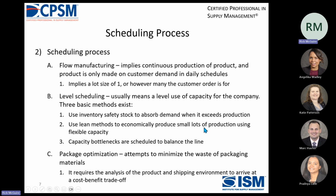Scheduling process, you'll hear a lot of these terms: flow manufacturing, continuous production of a product, and it's only made on customer demand in daily schedules. So flow manufacturing implies a lot size of 1. However many the customer orders for. So you don't make stock. You don't make parts to put in stock. You just make them when you have orders for them. And you need the setup, the changeover, to be very quick.